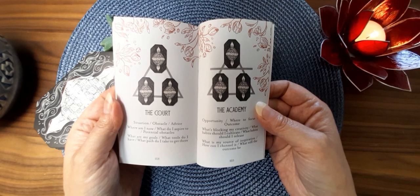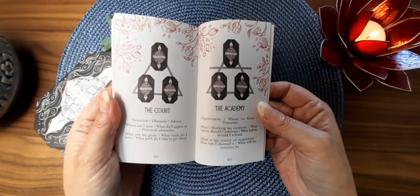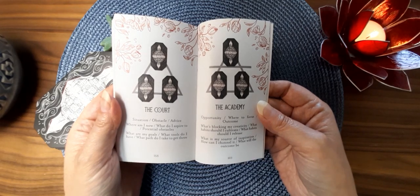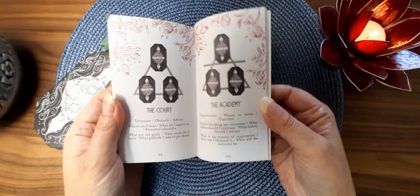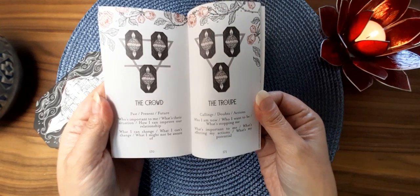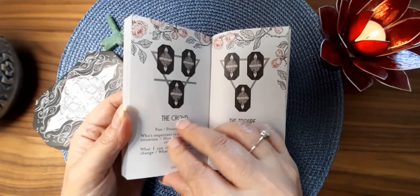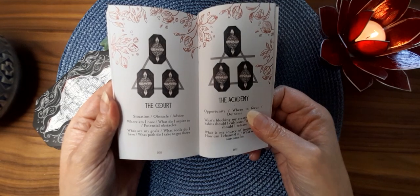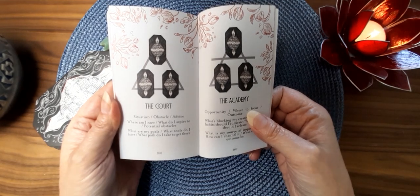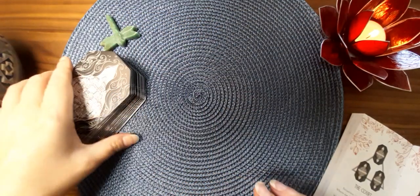So what have we got? Situation, obstacle, or advice. Where am I now? What do I aspire to? And potential obstacles. What are my goals? What tools do I have? What paths do I take to get there? Opportunity. We've got the crowd and the troop. I think I'm going to go with where am I now, what do I aspire to, and potential obstacles. So that's a little three-card spread there. So let's put that there.